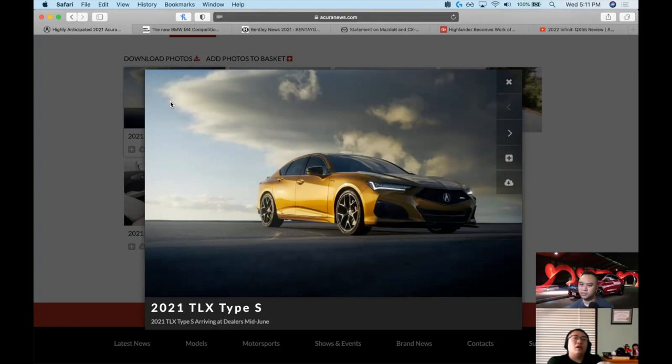I think it looks good. It's pretty good. I mean, arriving mid June, so that's only 2 weeks from now. Actually, mid June is right around the corner.